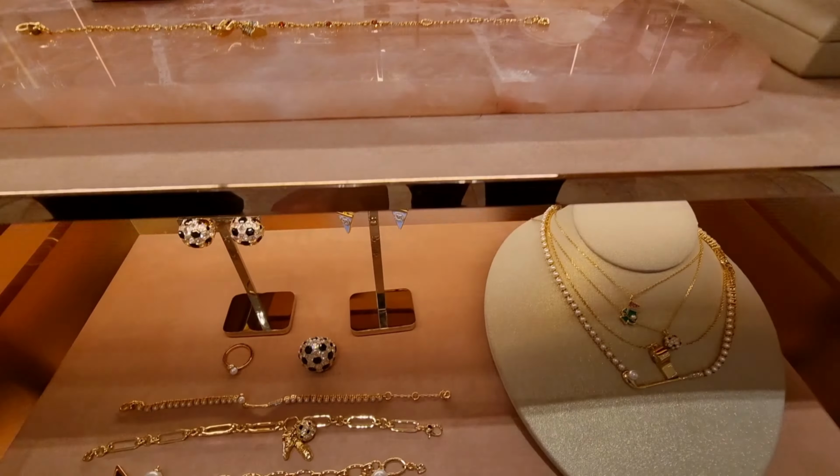Oh, that one is pretty as well. You've got all your bangles here. This one is really pretty. I love this. Gorgeous. And it reminds me of the other brand, the BCA. Yeah, it's beautiful. I love the scarf, it's beautiful.